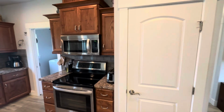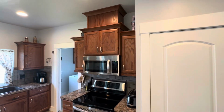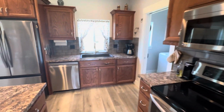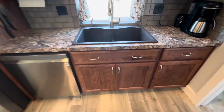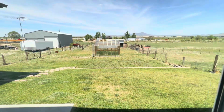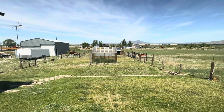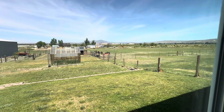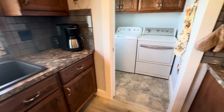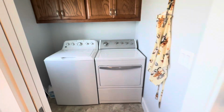with the pantry here. Again, nice tall ceilings in here. Nice deep sink. I love the fact that you look out the window and you've just got a beautiful view here. Very cool. I love it when there's windows above the sink. Full tile backsplash with the black electrical. Pocket door to the laundry room here.